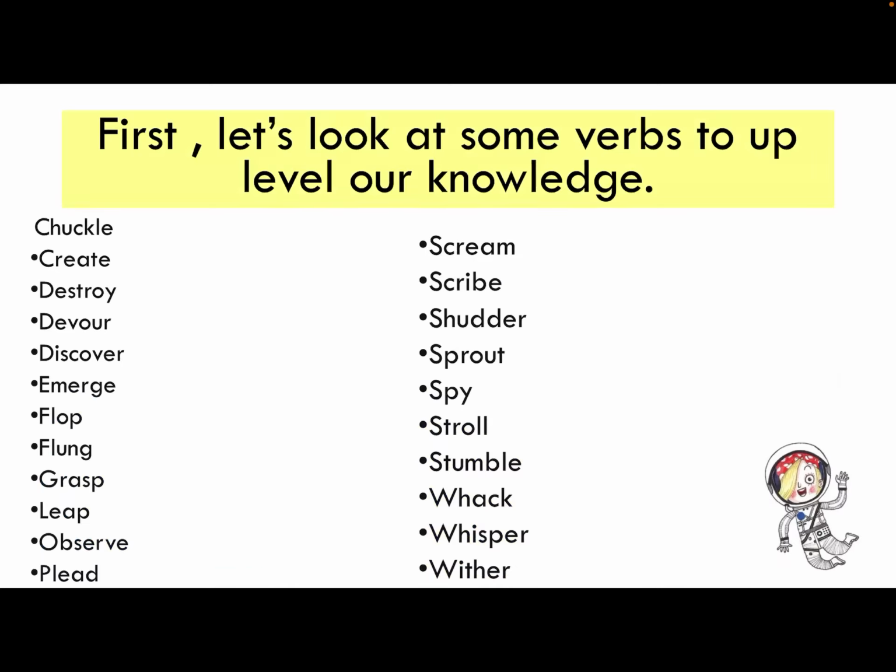So the first thing we're going to do is get some verbs. Some verbs that we're going to be using in our sentences. Now you may come up with some of your own as well, but here are some good descriptive verbs. Flung, flop, stumble, stroll, wither, scream, scribe, leap, plead. Some really good verbs here, and it's going to make our writing sound a lot more interesting, because not only can we have descriptive words like adjectives and adverbs, but we can also make our verbs quite descriptive.